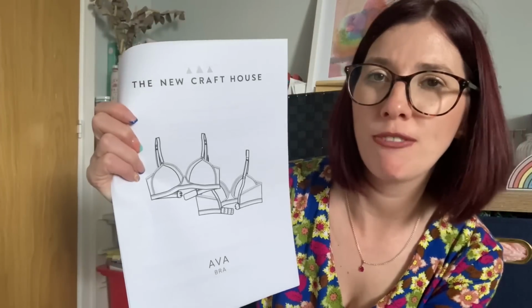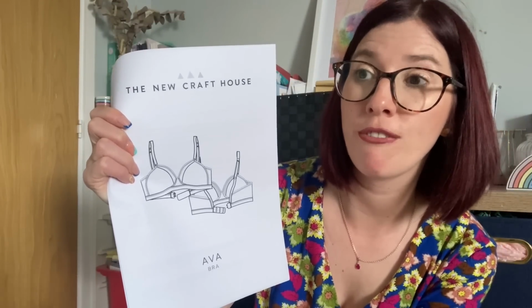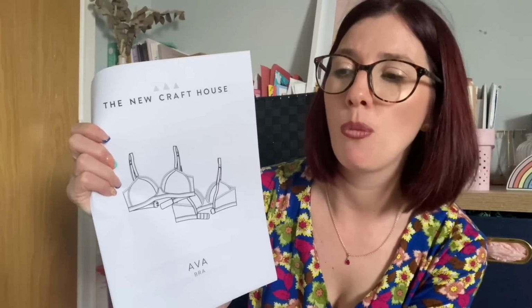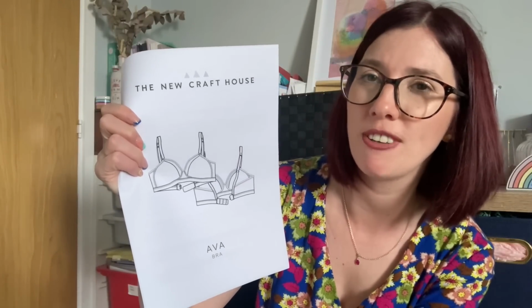Hopefully I won't find it too fiddly, because I think I've now sewn 3 of the Wren bras, and the first experience of sewing up the bra was super fiddly and I found it quite frustrating. But once I got into the second bra and the third bra, I felt a lot more confident with that fiddly aspect of sewing up lingerie. So hopefully I'll find that a really enjoyable sew. So I'm looking forward to sewing that one up.